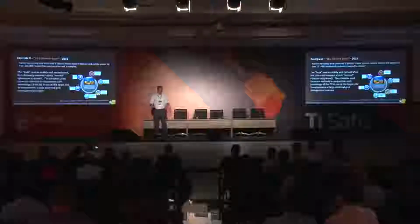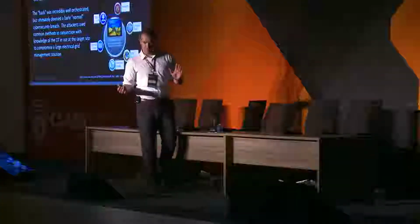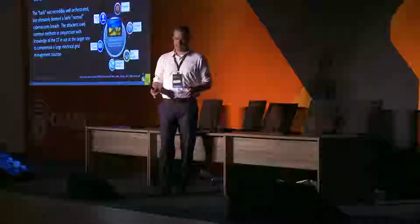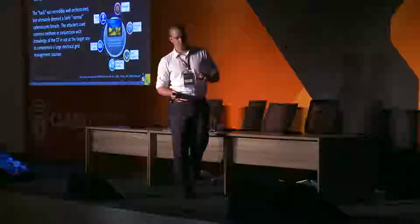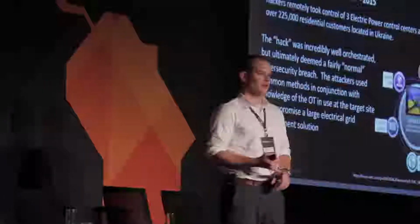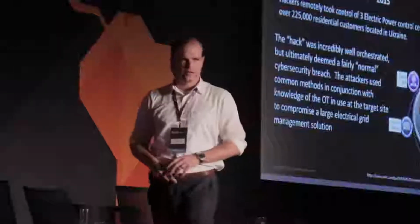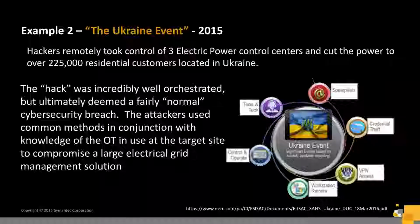So what happened was hackers leveraged, once again, pretty traditional means of compromise to infiltrate and take over 3 electric power companies in the Ukraine, responsible for roughly 225 to 250,000 customers, right? That's a lot of people. That's more than live in my hometown in Idaho. So that's quite a bit of people to be without power in the dead of winter in Ukraine, right?